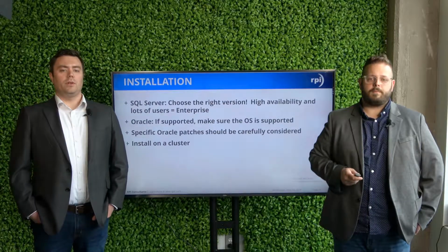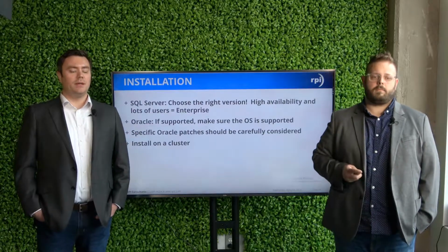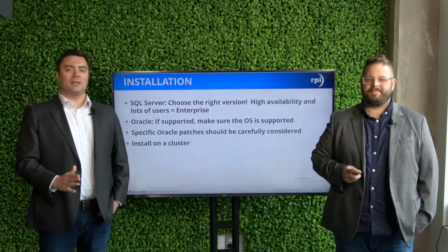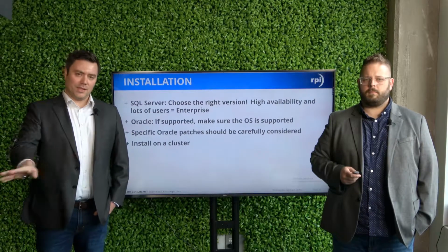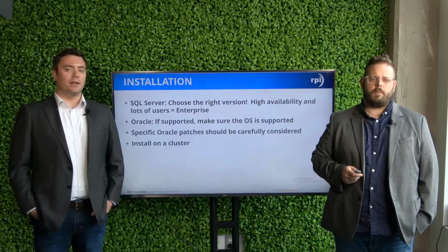Yep, and then with Oracle, if it's supported, of course, be sure that you're very clear on which Oracle version you're using. A lot of the time what we see is R&D may do a lot of testing against something as common as SQL Server, but then run through certain Oracle tests quickly, and we really need to be specific with the Oracle stuff because we can see a lot of strange functionality there if it's not exact.